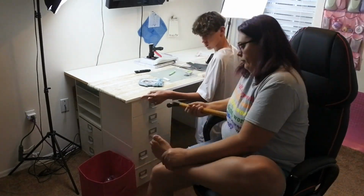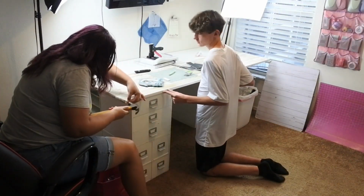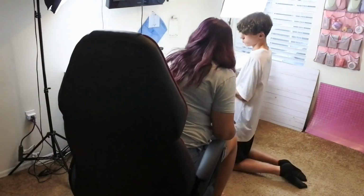I will tell you that I ran over my foot here and I have a bruise on my foot. This chair is not meant to roll around like this.